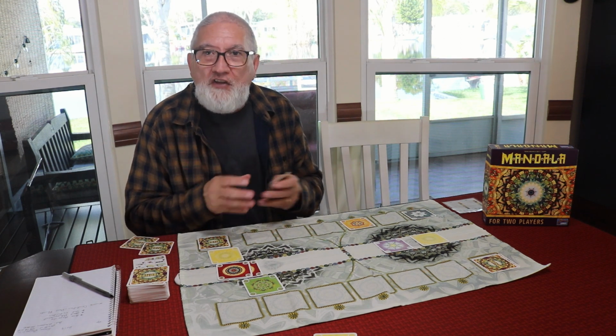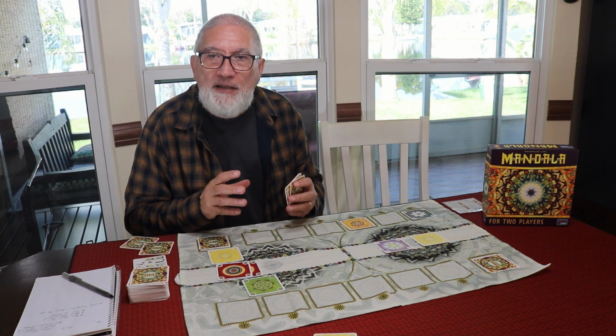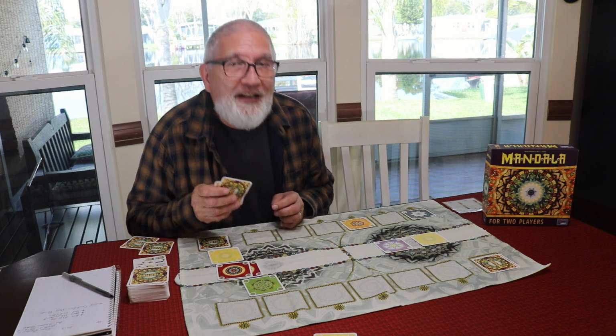But that's one of the things you can do on your turn. And that is the beauty of this game. It's very simple, but it's very complex. It's very simple, but it's very deep. That's what I want to say.